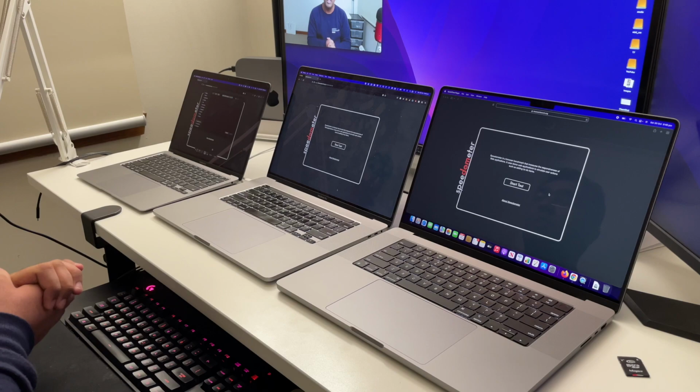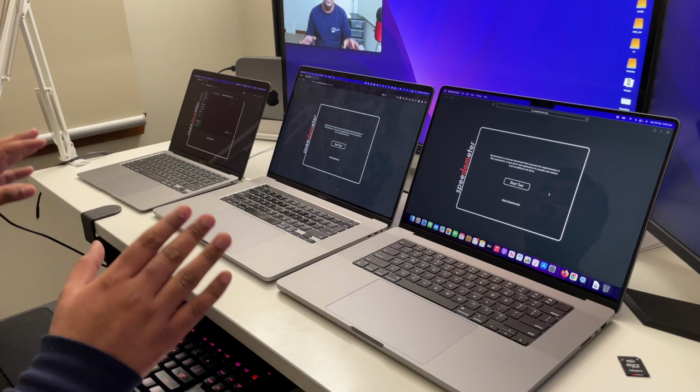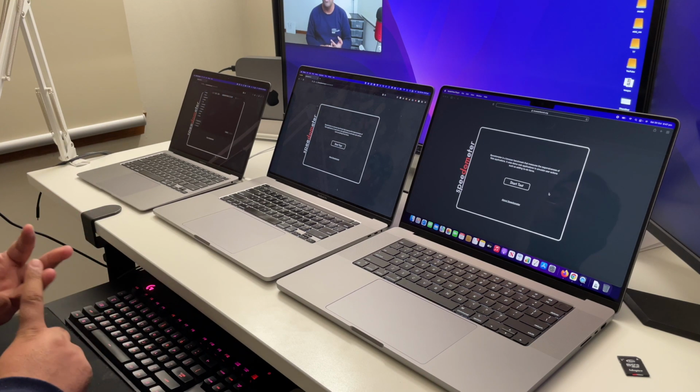The second MacBook Pro we have is a 16-inch MacBook Pro from 2019 with Intel i7, 32GB RAM and 16GB on the M1 Pro. And also I have this MacBook Air, which is basically a base model. So what we're gonna do is use 3 browsers: Safari, Chrome and Firefox.